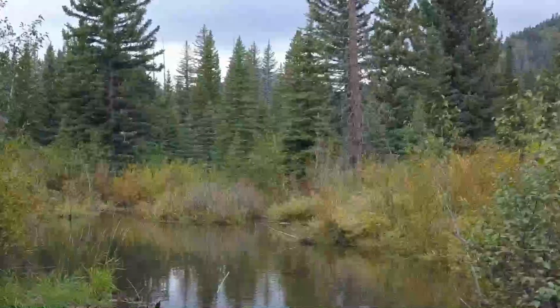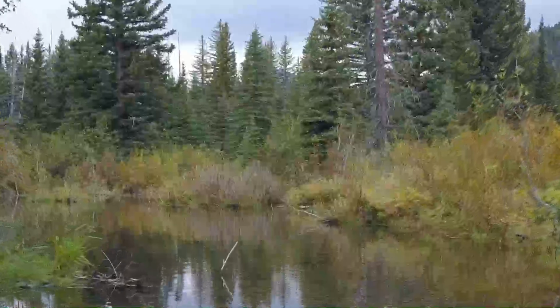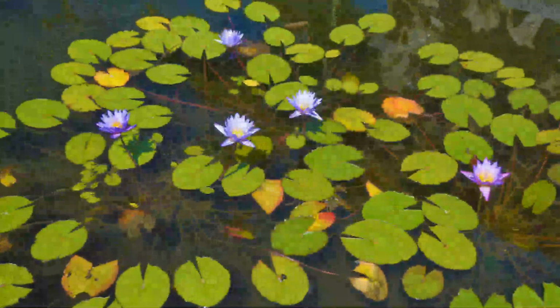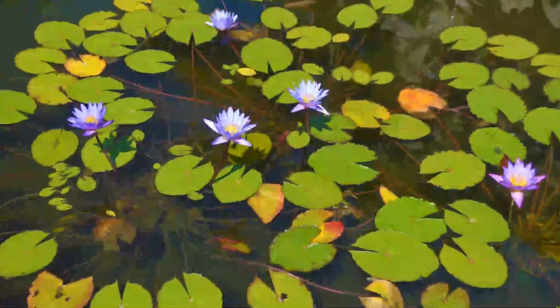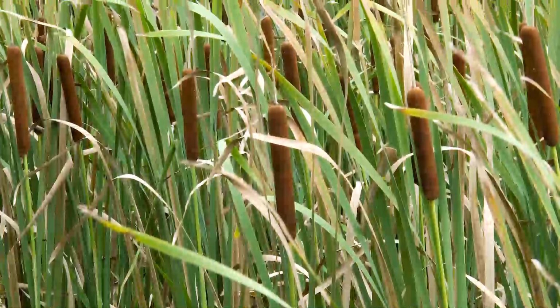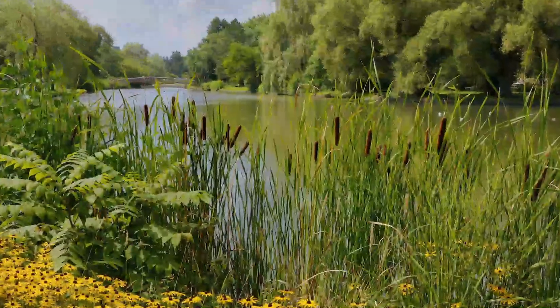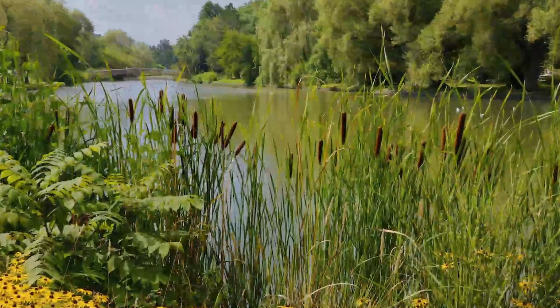Ponds are another type of freshwater habitat. A pond is a small body of fresh water that does not flow. Pond plants are important to pond habitats. Plants like water lilies and cattails live in and around ponds. These plants need a lot of water. They depend on the pond to get the water they need.